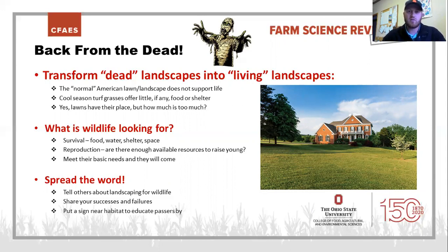What do we need, and then what are we willing to incorporate into some native gardening, native landscaping, things like that. So when wildlife is looking for places to live, it's looking for, can it get what it needs to survive? Can it meet those basic needs of food, water, shelter, and space? And the other big one is reproduction. So are there enough available resources to raise your young? If you're an animal going into that situation, put yourself in those shoes, and realize, what am I going to need here to just survive and raise a family in this backyard.